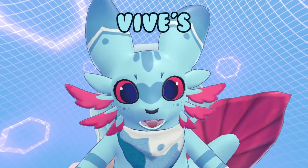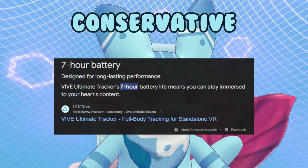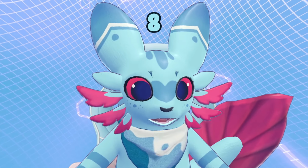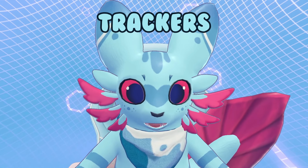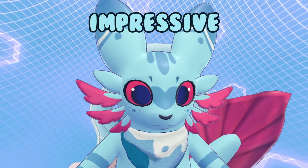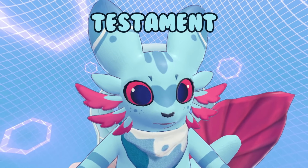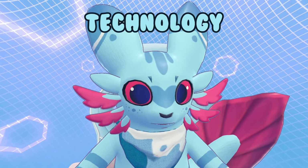In my experience, Vive's claims of getting 7 hours of battery life with these trackers has actually been a bit conservative. Sometimes I have been able to get over 8 hours of straight battery life out of these trackers while using them with my Steam VR setup. And honestly, that is extremely impressive for a system that doesn't rely on any external tracking factors. It's really a testament to how good and how efficient modern technology has become.